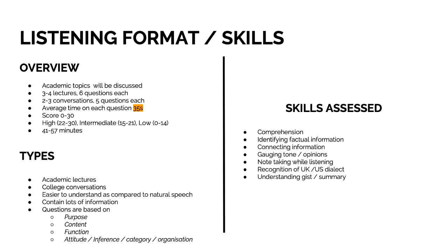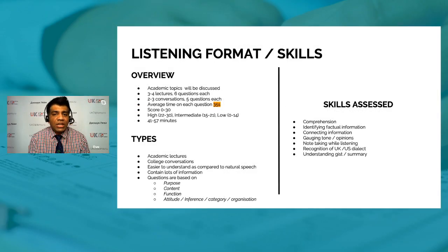You must have the ability to understand and recognize UK accent and US accent. So some may have a UK dialect, some may have a US dialect, but it's not 9 times out of 10. You will be able to understand every single thing which has been discussed, and you will not be having a problem. But again, for your own understanding, I would recommend that you have this understanding of what is a US accent and what is a UK accent.